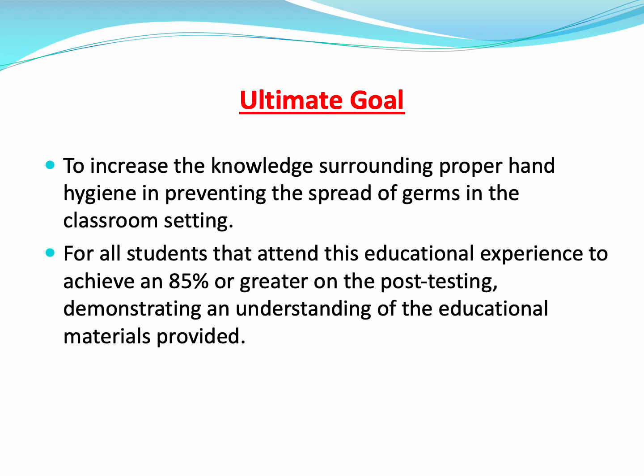Ultimate goal, to increase the knowledge surrounding proper hand hygiene and preventing the spread of germs in the classroom setting. For all students that attend this educational experience to achieve an 85% or greater on the post testing, demonstrating an understanding of the educational materials provided.